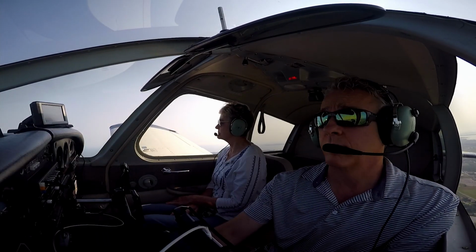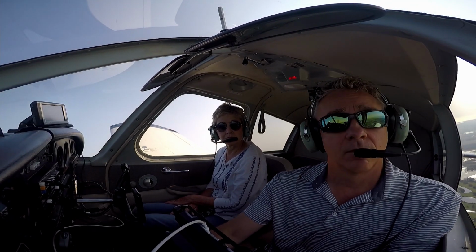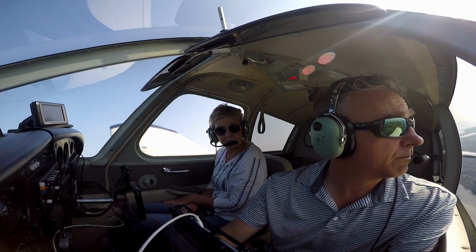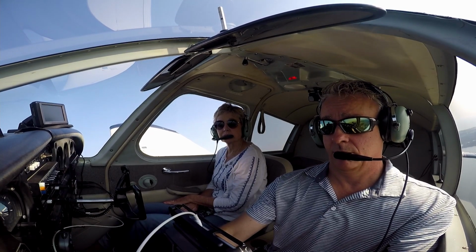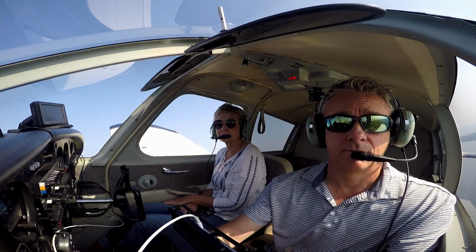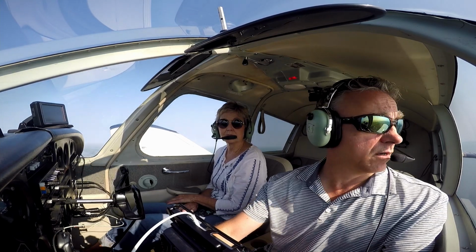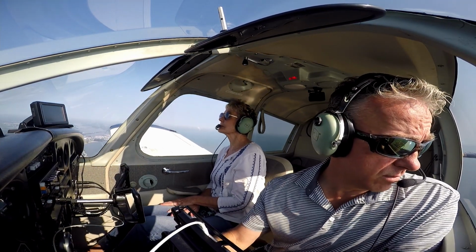Port Clinton traffic, Cessna 40 Golf, 10 miles to the west, inbound for landing 36 Port Clinton. Port Clinton traffic, Cherokee 4257 Juliet's on the left downwind, 36 Port Clinton. Skyhawk 34 Delta, clear of active Port Clinton. Okay, so that guy reported that he was clear of the runway. A little bit high, so.